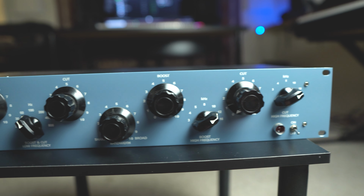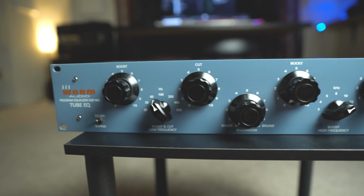My exports and masters have improved dramatically. I can't explain it. You need to buy some if you don't have some. It's magic in a box. So for me on this list, top 5 best purchases or upgrades of 2021, that's my number 1 spot, the Warm Audio EQP EQs.